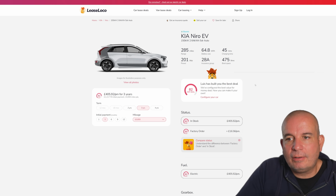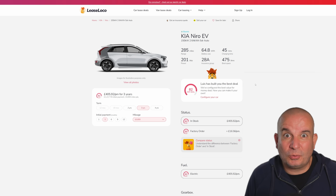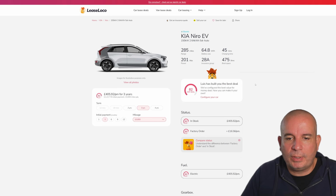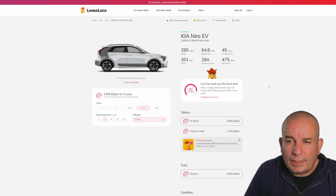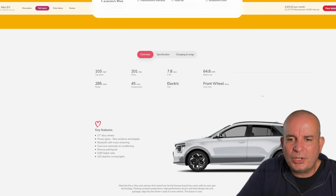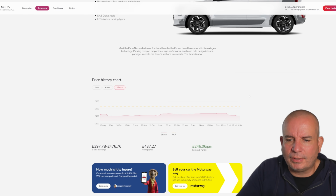Next, we've got the Kia Niro EV, 150 kilowatt, 64 kilowatt hour. Now, the great thing with the Niro is it's always had really good range. And I believe you get a heat pump as standard, so you're not losing loads of range in the winter. 1,200 up front, 405 a month, and it's in stock. That's particularly important because factory order on one of these takes a long time. So really good that this is in stock, and I don't think it's going to hang around as a result.